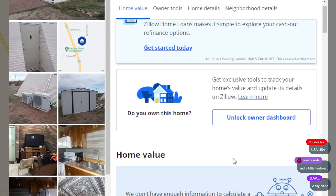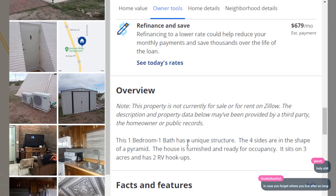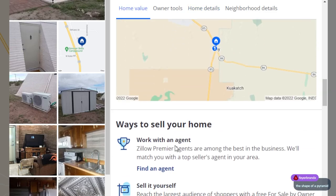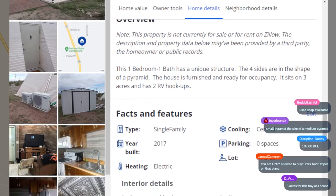Does this have any info about it? That's this one. One bedroom, one bath. It has a unique structure. Four sides are in the shape of a pyramid. The house is furnished, ready for occupancy. Okay, maybe you do get the Head and Shoulders. Sits on 3 acres, has two RV hookups. Has anybody bought this? Built. Did I scrub past it? 2017. That's a new pyramid, y'all.